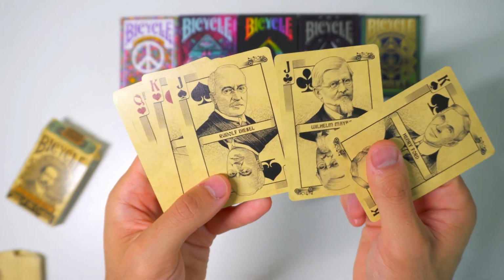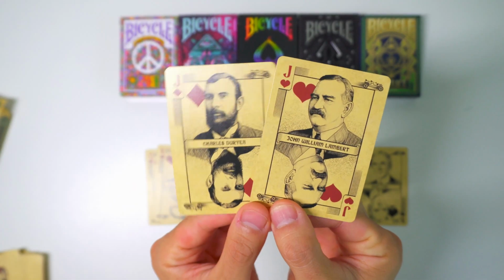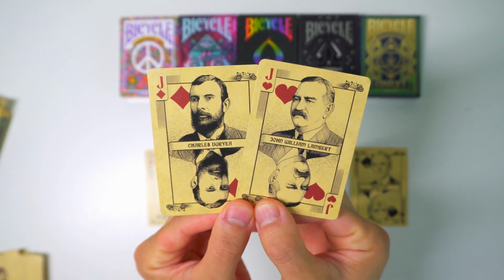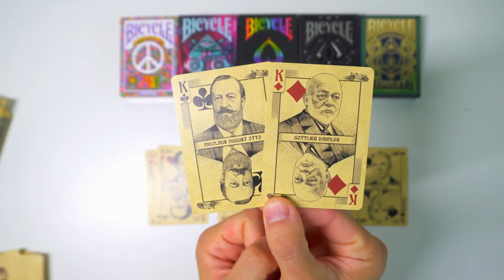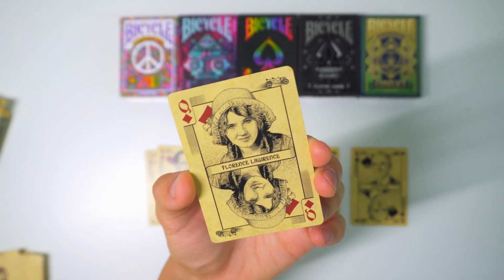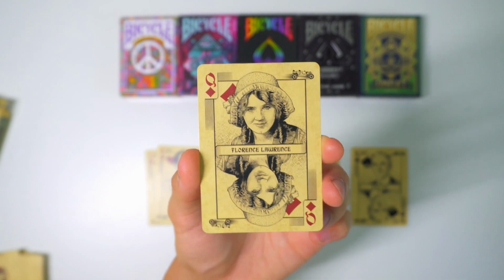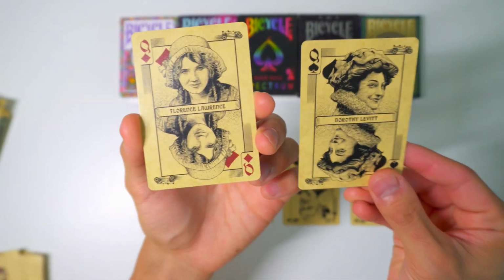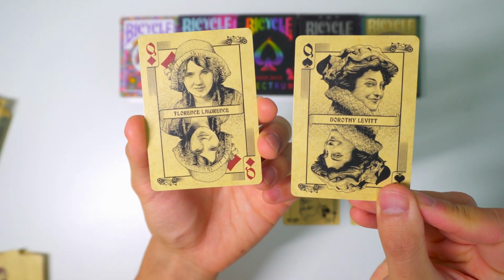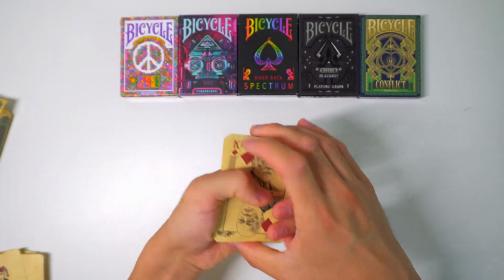And some of them are obvious based on the name, like these ones, while others I had to look up. So we have some American engineers, some German engineers, and Florence Lawrence, who, other than having a really cool name, invented the first turn signals and brake signals. Or we have Dorothy Levitt, a race car driver. I always appreciate these type of card decks which have some sort of facts on them.